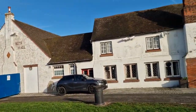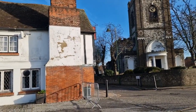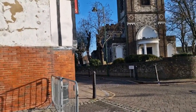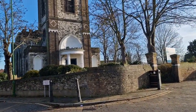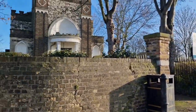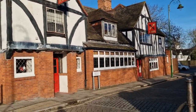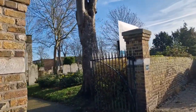Cross Keys Hall. Got a function hall, obviously. Now over to our location. Get exterior views first. Crown Street. Down that way. Nice old pub. A nice looking old pub, rather, I should say.